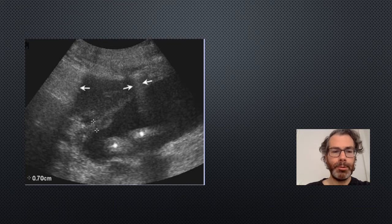Now this example looks like cholecystitis. We've got a couple of stones here with shadowing. This is the gallbladder here in long axis. We've got a thickened wall. They've measured it there anteriorly to be 7 millimeters.